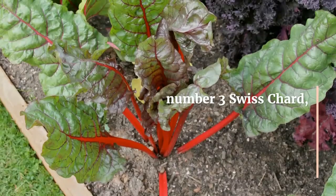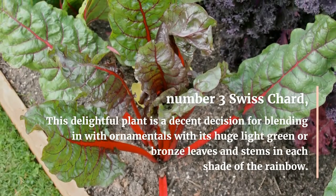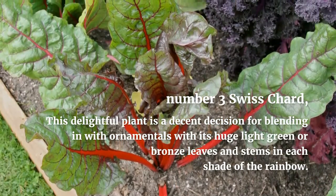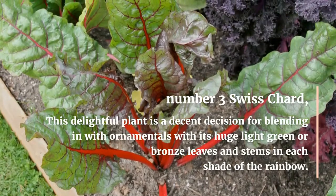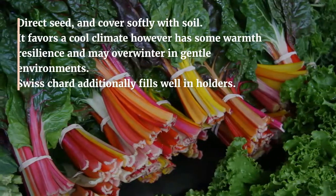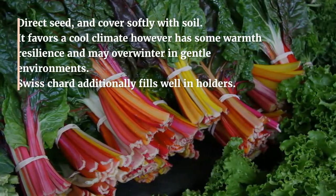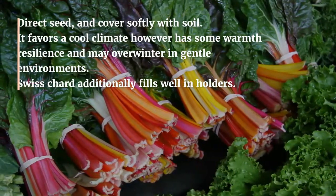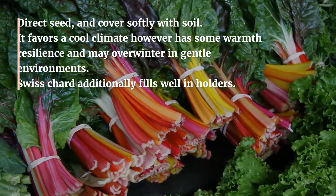Number 3. Swiss chard. This delightful plant is a decent decision for blending in with ornamentals with its huge light green or bronze leaves and stems in each shade of the rainbow. Direct seed, and cover softly with soil. It favors a cool climate, however has some warmth resilience and may overwinter in gentle environments. Swiss chard additionally fills well in holders.